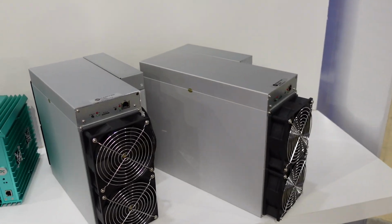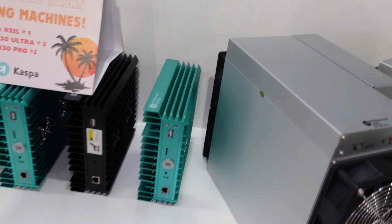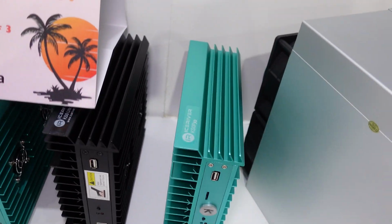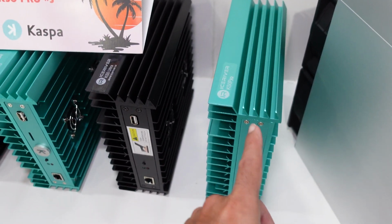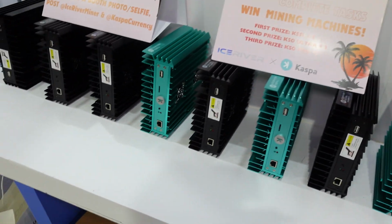And if you're wanting to support and help secure Kaspa, having these big ASIC miners on the network isn't necessarily a bad thing, as many people think it is. KS0 Pros and Ultras. I know I've seen a lot of the users rocking the green ones, so that's good to see.